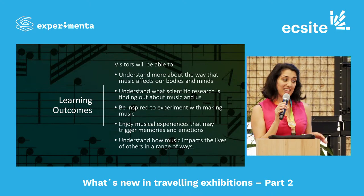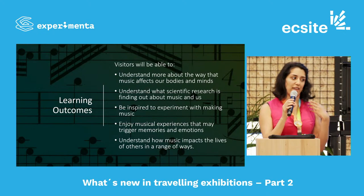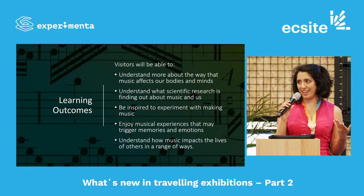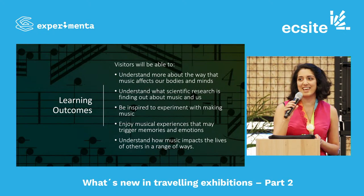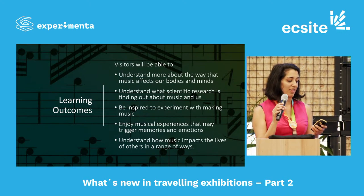So by the end of the exhibition, visitors will be able to understand more about the way that music affects our bodies and minds, understand more about the science behind this, and just be inspired. They will be inspired by lots of musical experiences that may trigger memories and emotions, and they'll understand how music affects all of us and affects lots of different people to them as well.